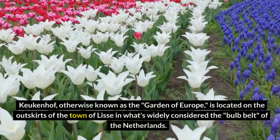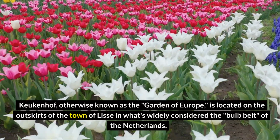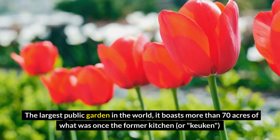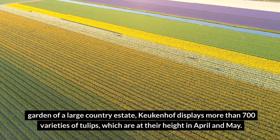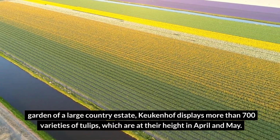Keukenhof, otherwise known as the Garden of Europe, is located on the outskirts of the town of Lisse, in what's widely considered the Bulb Belt of the Netherlands. The largest public garden in the world, it boasts more than 70 acres of what was once the former kitchen, or keuken, garden of a large country estate. Keukenhof displays more than 700 varieties of tulips, which are at their height in April and May.